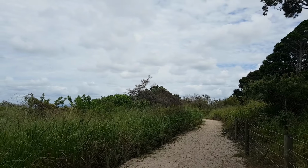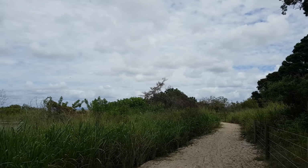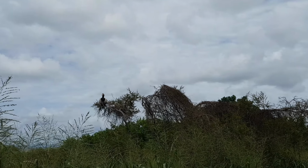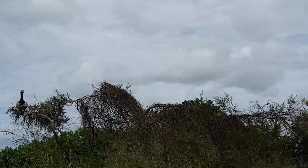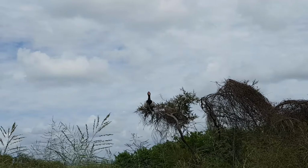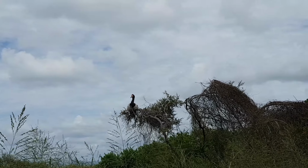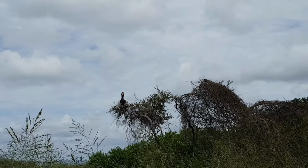Oh, it's actually a magpie goose. Just behind these trees here. See, there's a magpie goose. It's just there, just in the tree in front of us. We're only a good 10-12 metres away. We're not moving.